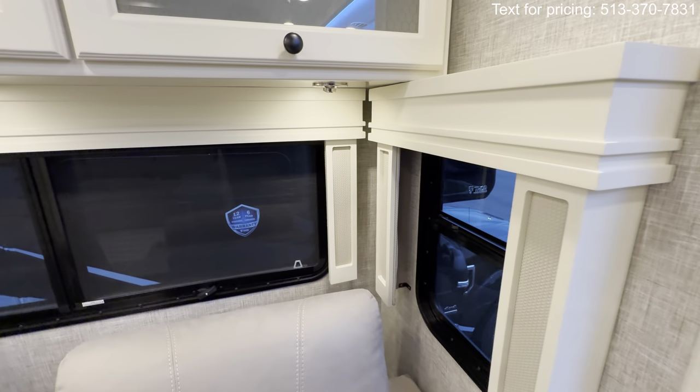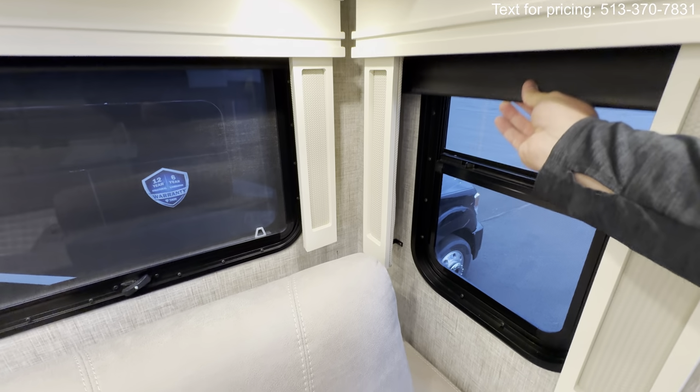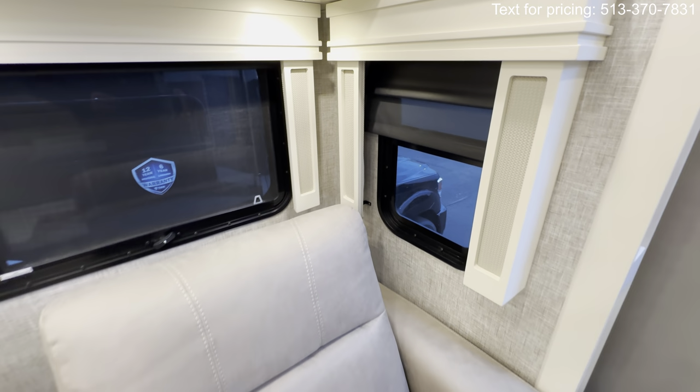The valances are also handmade down there, and each and every window does open up so you can get a nice little cross breeze. And they all have the old Dracula shade and then the half drac shade. So that way you can let in a little bit of sun or no sun.